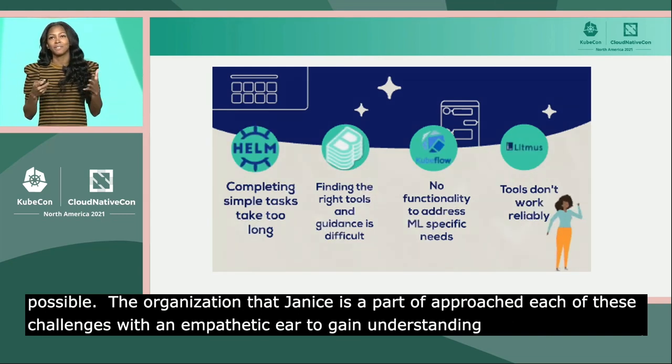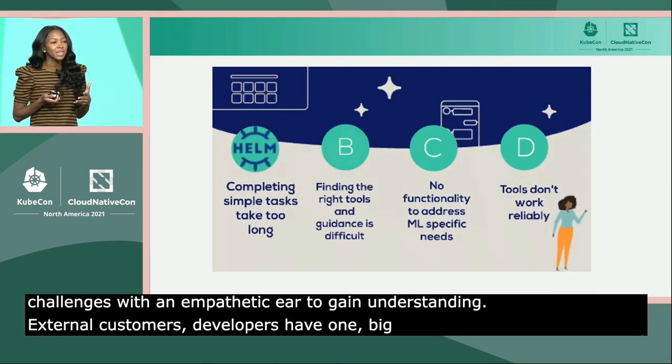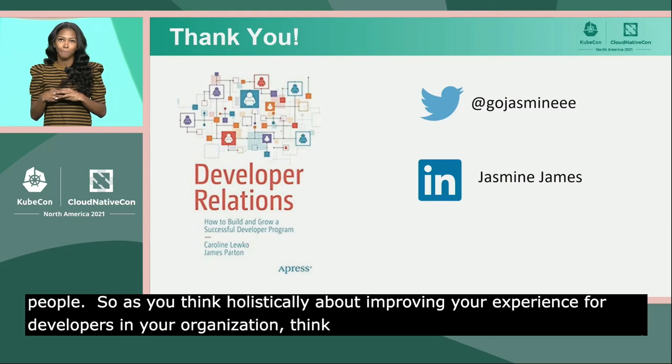External customers and developers have one big thing in common. They're all people. So as you think holistically about improving your experience for developers within your organization, think about who you're solving for before the how.